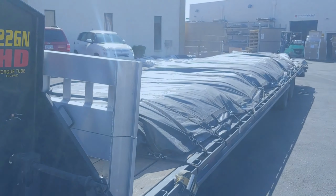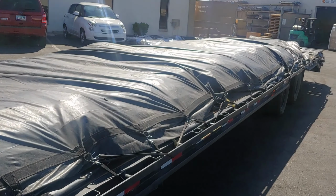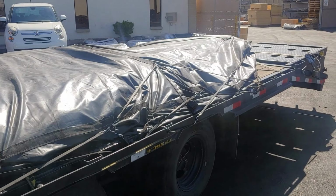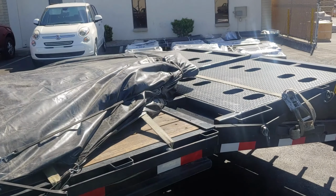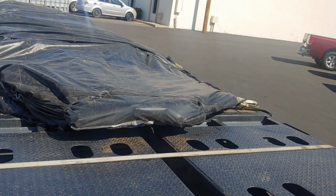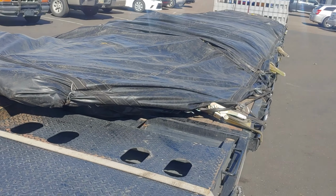There it is, guys, all packaged pretty. Battery went dead on the GoPro. I'm not even sure yet where it left off, but anyway, this is the end result. It's going up to Pleasanton, California, out of Phoenix, Arizona.